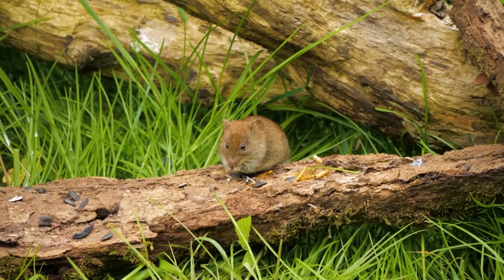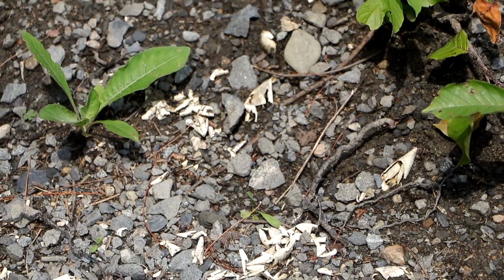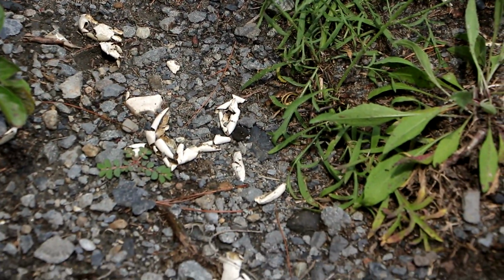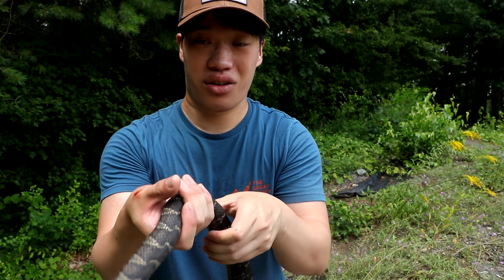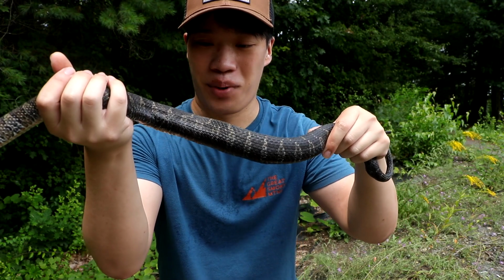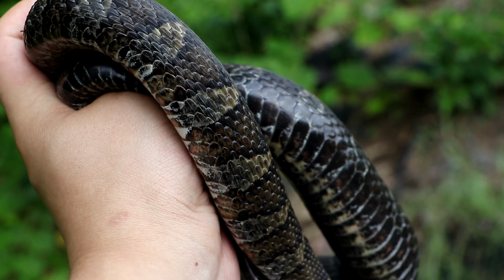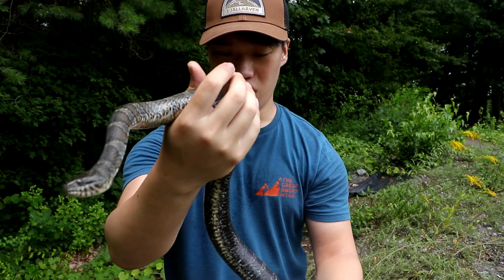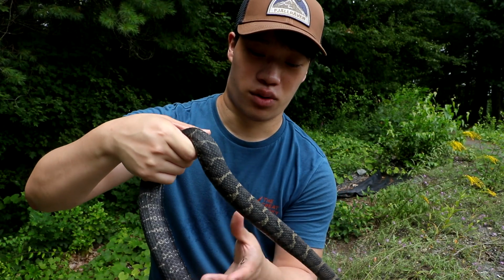I found this beauty right here. She was feasting on, I think, a turtle nest because it looks like a lot of turtle shells were just scattered all over the ground. It's not a picky eater, as you can tell. And also, I don't know if the camera can capture it very well, but this is a heavy-bodied snake. It is basically as thick as a rope, and it's pretty good length. I would say it's almost fully grown, if not already fully grown. And they're not dangerous whatsoever.